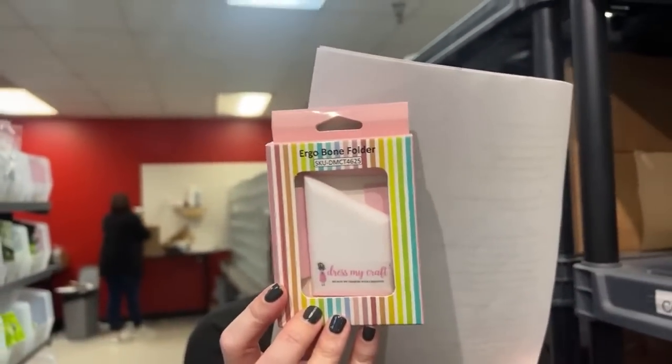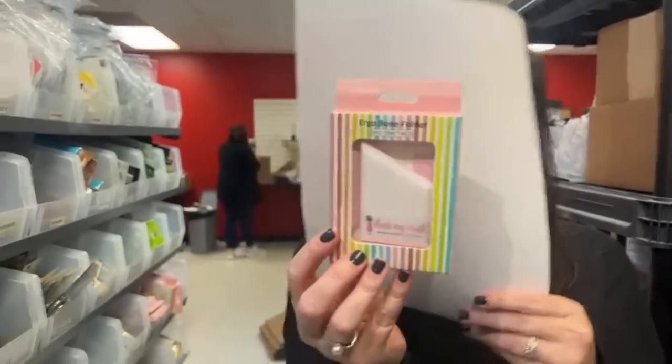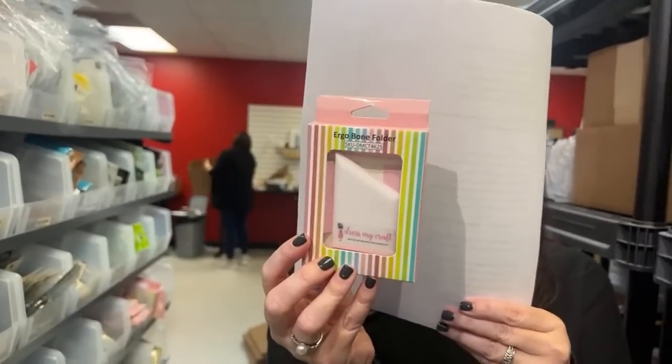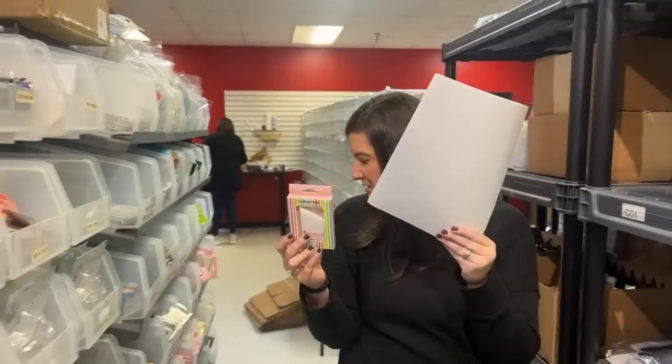This is the tool that you don't need, but you need. Dress My Craft does a lot of that. Shannon and I love this tool. We fight over this tool. Yeah. I don't know why. I'm like, where's the tool? What do we even call it? We used to have a word for it. I can't remember it, but anyway.